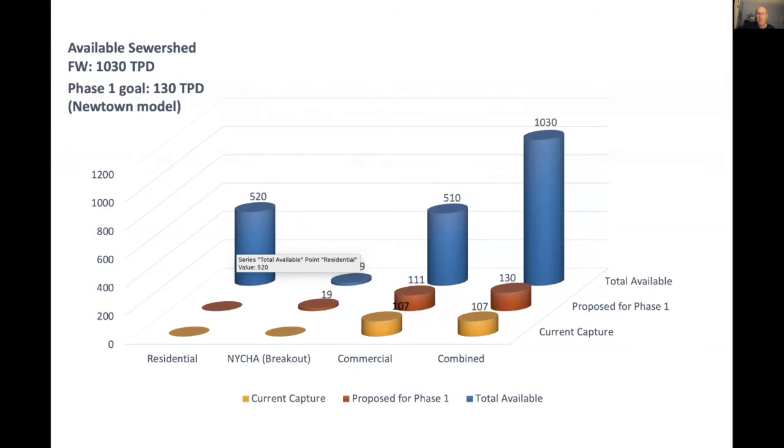So on the x-axis, from the left, we see the residential situation. 520 tons per day potential, basically none captured now, none expected for our phase one. NYCHA, though, which is part of that 520, presents an opportunity. The in-sink disposal program performs the necessary slurry function at the residential level, then adds the slurry to the most efficient form of conveyance, the sewers.